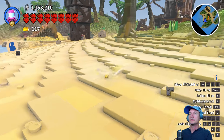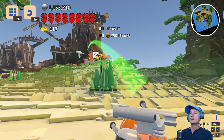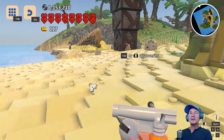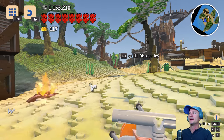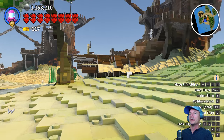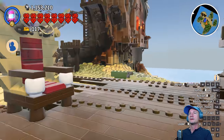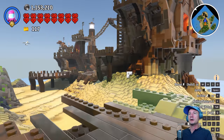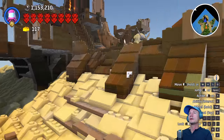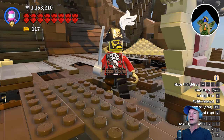Hey, seagulls. This is gonna be a silly question, but have we already discovered the seagulls? We haven't? Guys, what did we do the last time we were here? We didn't discover anything. I think we got all that stuff. Okay, let's see if we can find One-Eyed Willie and say hi to him. We got one half of the pirate ship here. We got two pirate ships. There he is. Hey, One-Eyed Willie. How's it going, buddy?